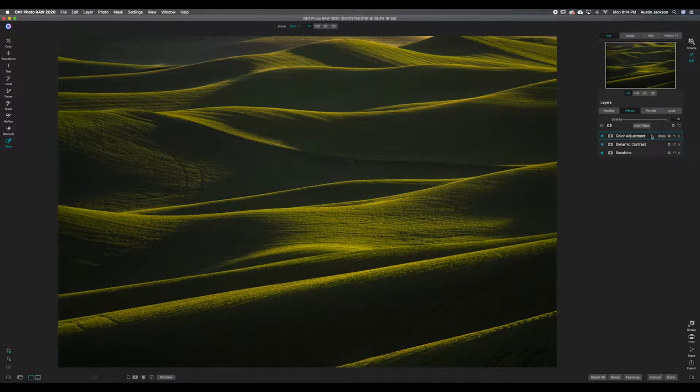So I also want to go over kind of a more advanced effects for, I know there's a lot of people out there that are doing more advanced effects, luminosity masking, other things like that, because masking is obviously a huge part of landscape photography and any other kind of photography when you want to make fine-tuned adjustments.